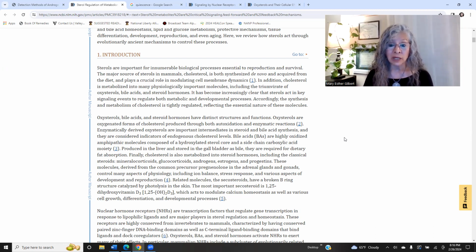It has become increasingly clear that sterols act in key signaling events to regulate both metabolic and developmental processes. Okay, so they help in the correct replication of our DNA in our cells that are constantly turning over. The body gets rid of the old spent cells and produces new cells, but that DNA has to stay intact in order to produce cells that are like the mother cell that's getting older and starting to break down. The immune system takes care of that, but then the new cells continue on. Accordingly, the synthesis and metabolism of cholesterol is tightly regulated, reflecting the essential nature of these molecules. So our nervous system, our hormonal system, and our immune systems go to work and communicate to make sure that this happens correctly.